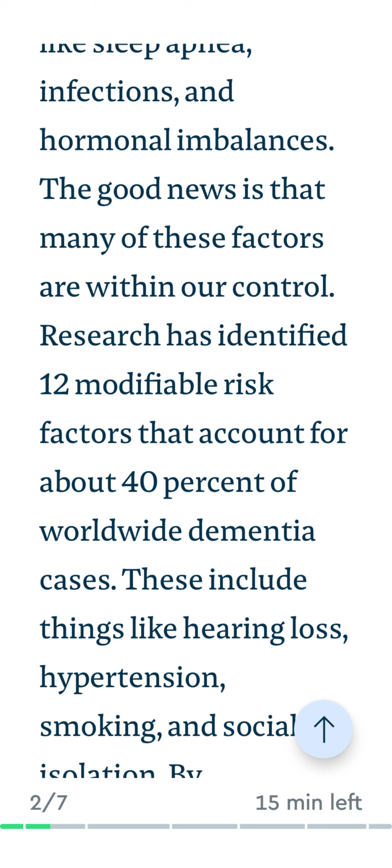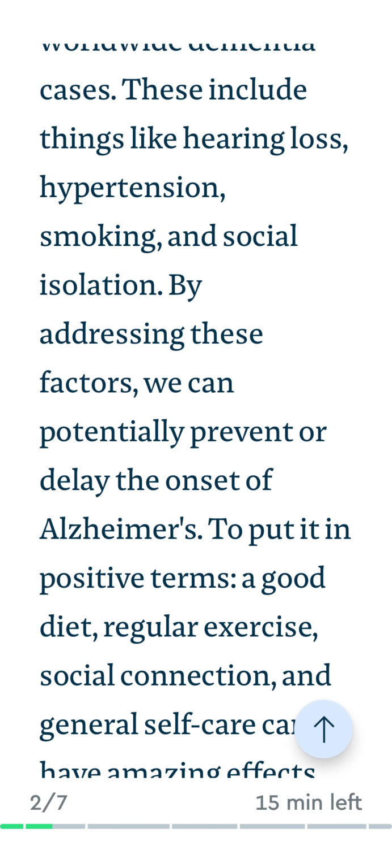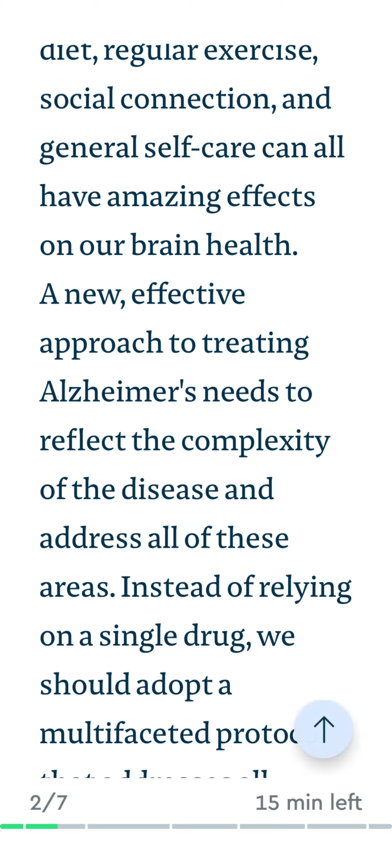Research has identified 12 modifiable risk factors that account for about 40% of worldwide dementia cases. These include things like hearing loss, hypertension, smoking, and social isolation. By addressing these factors, we can potentially prevent or delay the onset of Alzheimer's. To put it in positive terms, a good diet, regular exercise, social connection, and general self-care can all have amazing effects on our brain health.